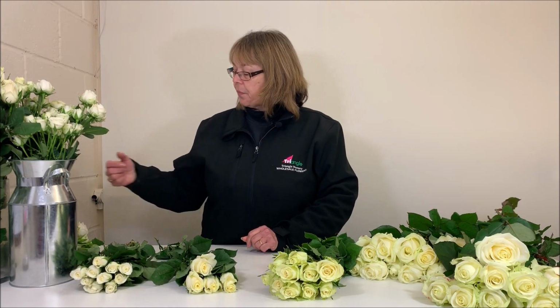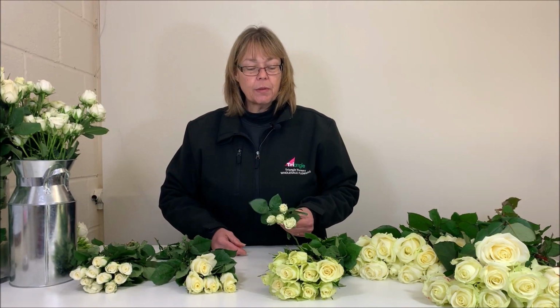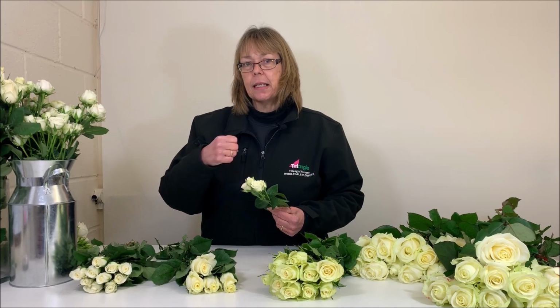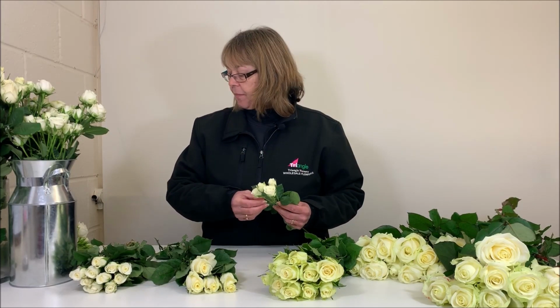I've also got white spray roses to show you. Again, as I said, Mother Nature doesn't tend to create pure white, so they still have that ivory colour tone to them. We have Snowflake, which is one of the most popular white spray roses that we sell. It's quite consistent in the head sizes of buds that you get.